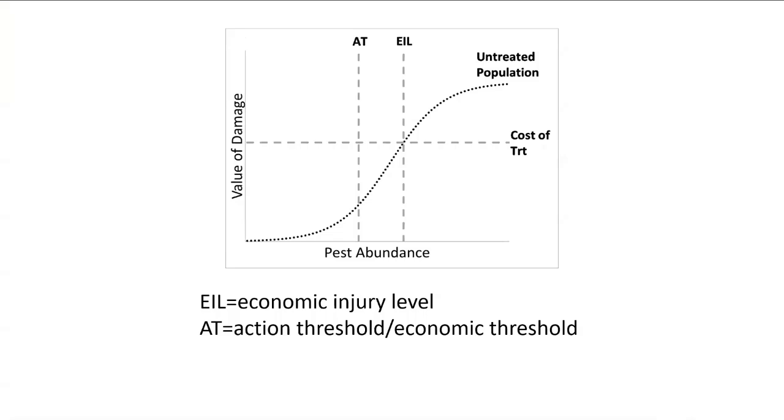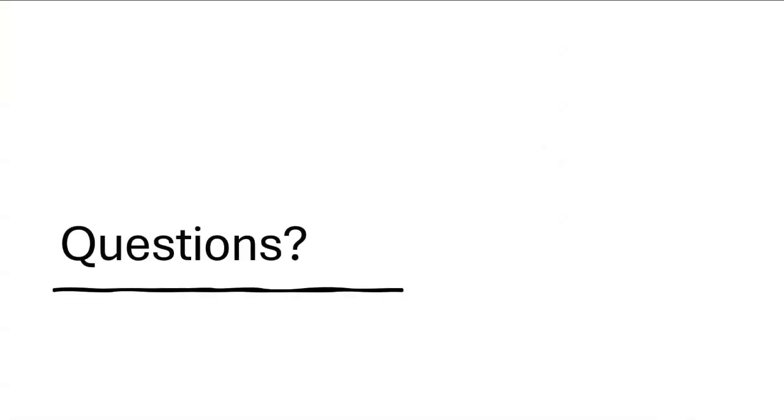Since I didn't provide the definitions of the terms, actually, I'll nix this slide too. So hopefully we can leave some time for questions since I ran a little over.